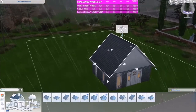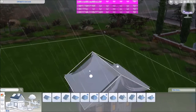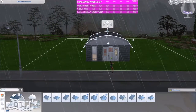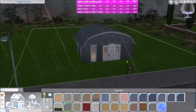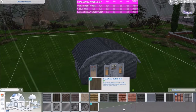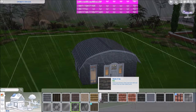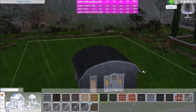Alright, whoops. Let's put this down. Actually, let's make it a little fancy. Can I do that? Like a barn style? Yeah? You want to do it like a barn there? Alright, good. I'm glad. Alright, let's put that there. Great. Awesome. Now let's change the top to... Want a glass roof? No, that probably wouldn't be a good idea. There we go. Good.